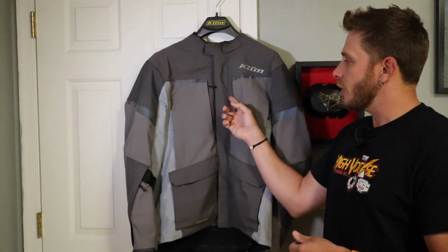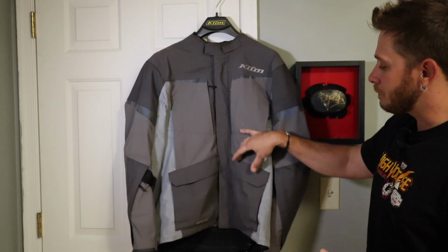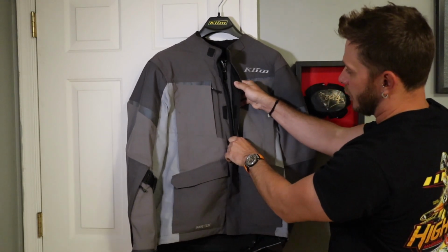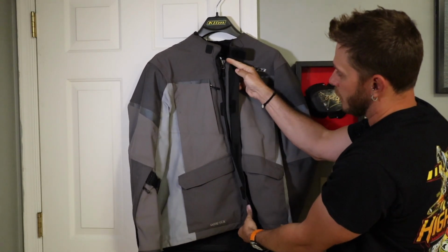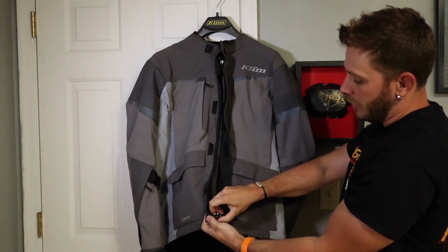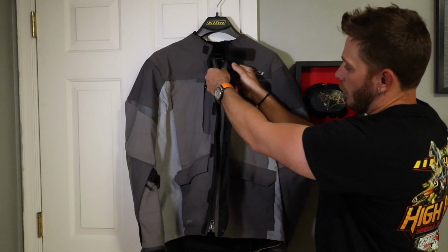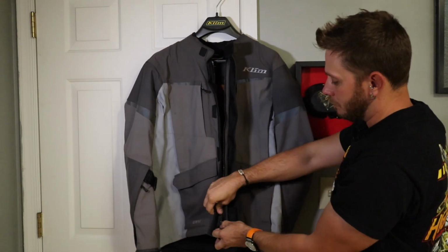So a couple other things on this jacket. You've got Velcro all the way up and down to seal it up. You've got a high quality YKK zipper. It's a dual zipper, so you can unzip it this way. You can also unzip it from the top.